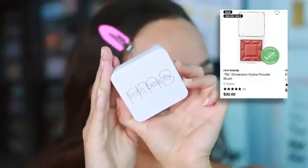I like the way that it looks, but I don't think it's as versatile as being able to be used on the lips and cheeks. It didn't look or feel right on my lips, but it was pretty on the cheeks. I did like the way that it blended out, and it felt quite hydrating as well, so we'll see. And then I picked up this new Redimension Hydra Powder Blush by RMS Beauty.